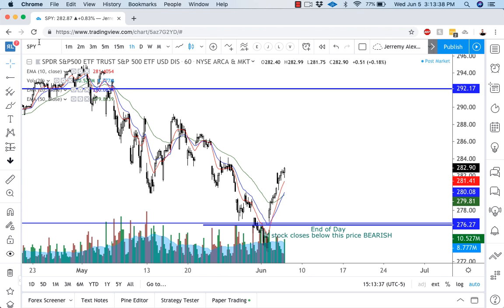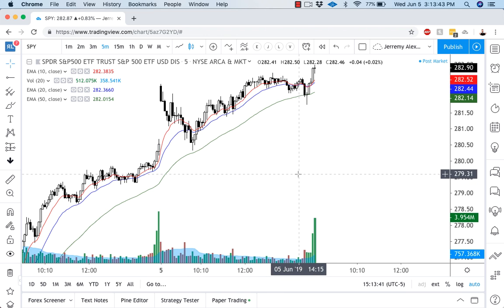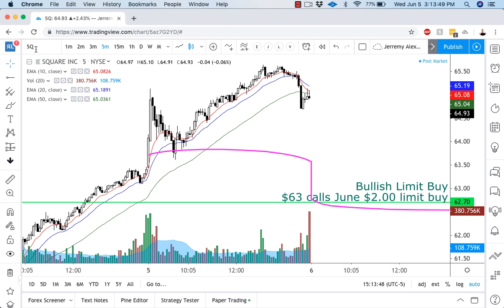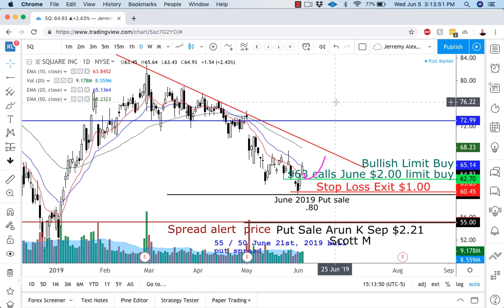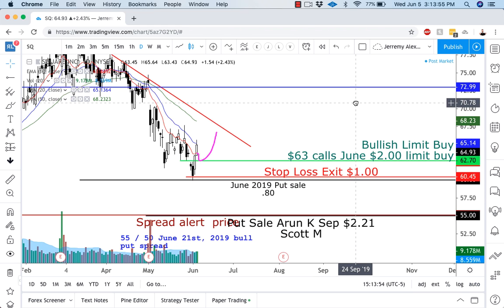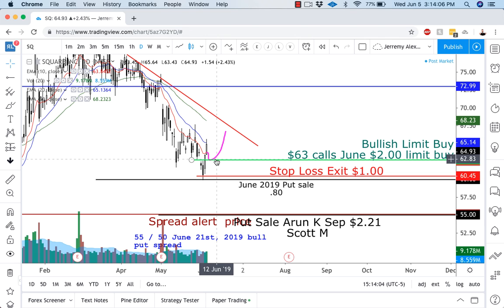Anyway, the SPY, gorgeous retest gap today. Very pretty. Retested like it was supposed to. Filled the gap, right? Very small gap, and then just bounced, and all is good. Square up 2.43%. I do have some weekly option newsletter calls open between now and Friday. See if we can get filled on a $2 pullback. Might not happen, but we will see. I love the bounce that we're getting on Square. I love these put sales down here. Bull put spread. So Square making some good moves.